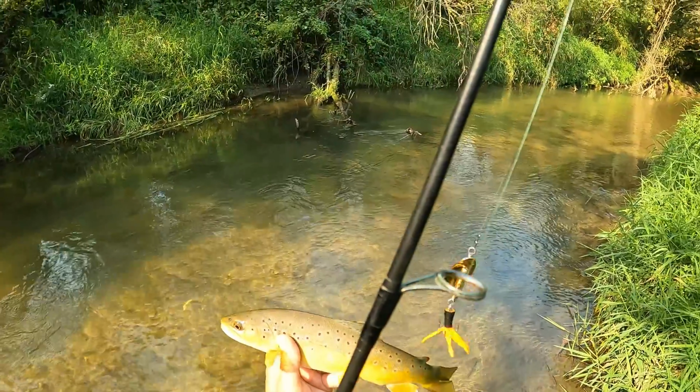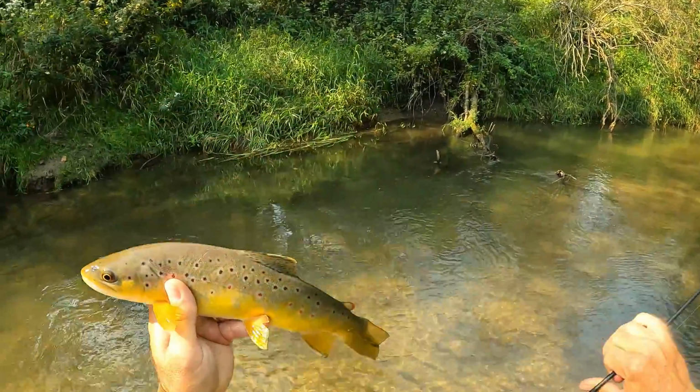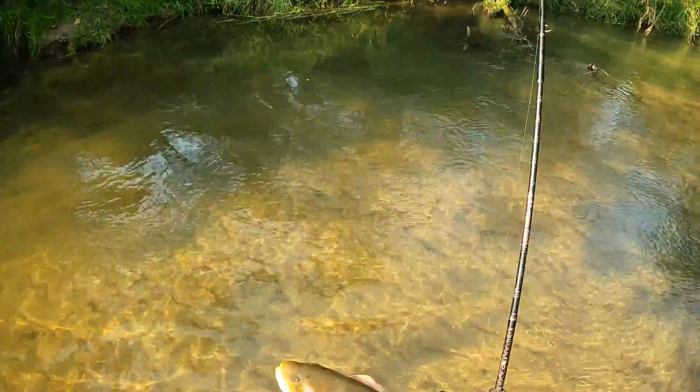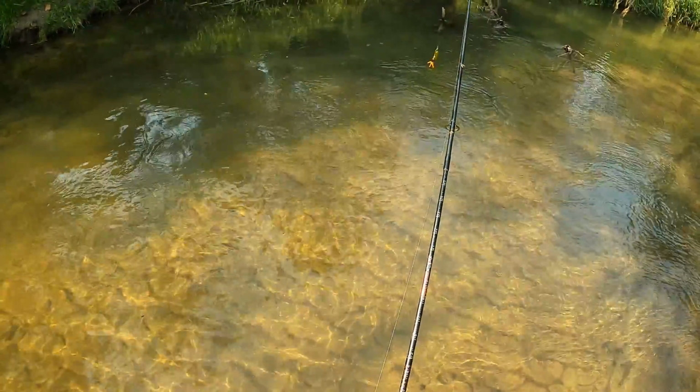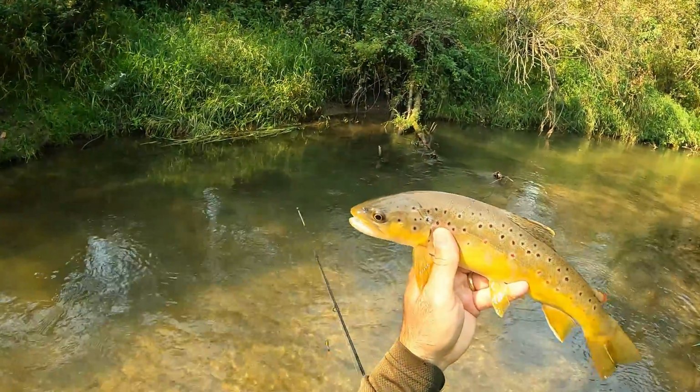Yeah, another nice, just butter brown, sweet fish. He's got silver halos and red spots. That fish goes 13 and a half. Yeah, just a butter yellow belly.